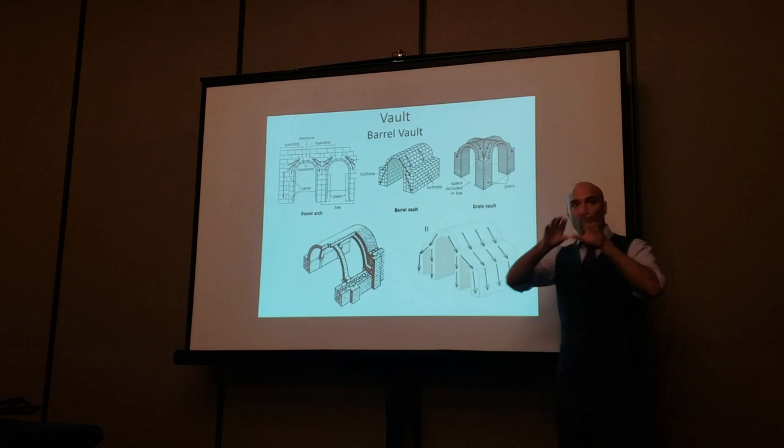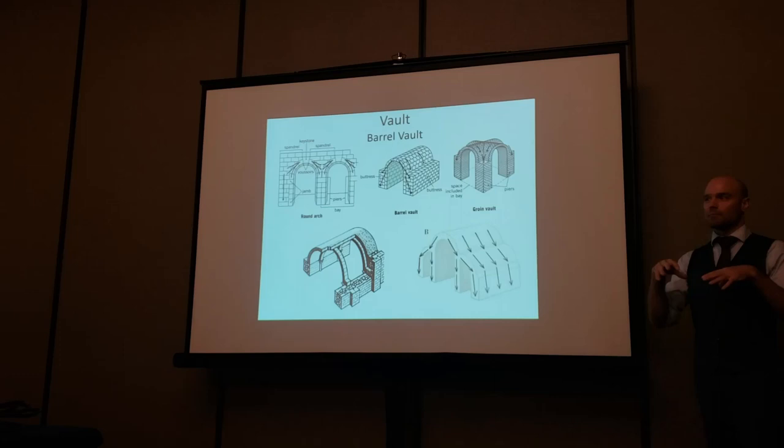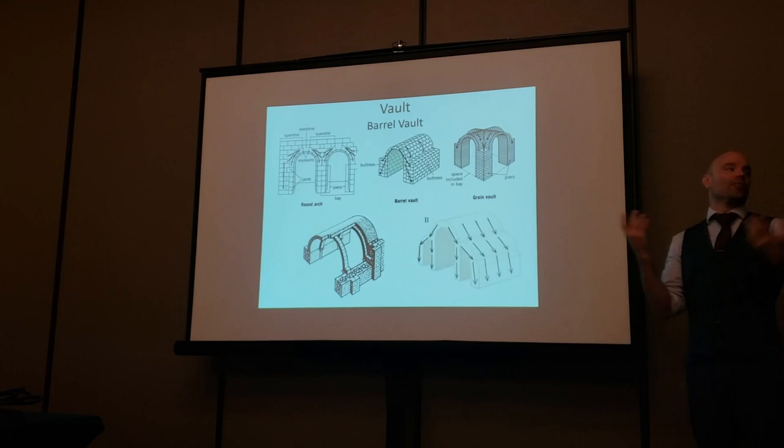And so that's why Romanesque architecture is kind of dim and gloomy and dark and wet. No one, you know, old churches are just always musty and stuff. Just like sewer, you know.